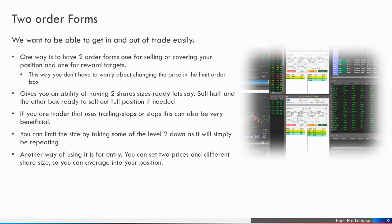This can get very complicated if you only have one order form. If you only have one order form, you're going to have to change the shares, you're going to have to change the price, and by this time, you're going to miss the spot that you want to get out on, whether that be on your reward or on your risk.